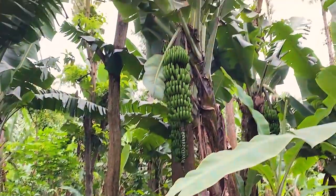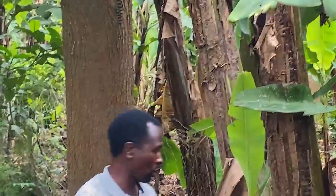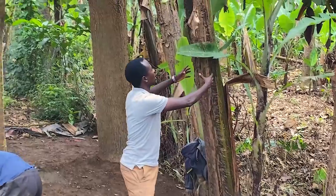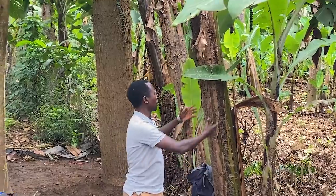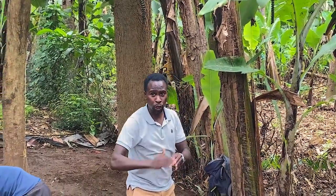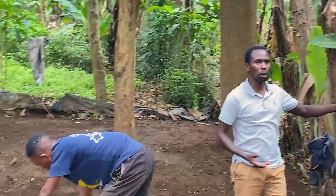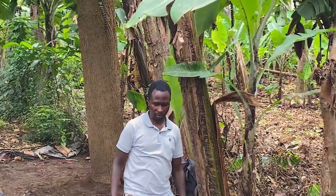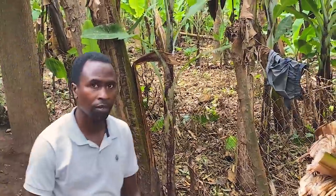Once the bunch is well matured, we make a few cuts here with a machete, and we bring down all the stem. After cutting off the fruit, we take the shoot and chop it in small pieces and feed the cows. Okay. Yeah. But if you don't do that, you can chop it and leave it in the field and it turns into compost. Okay. Yeah.